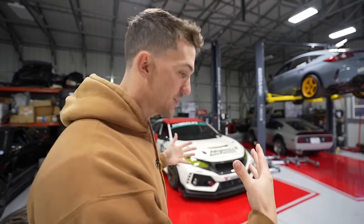Now, I'm sure all of you guys are wondering why we're actually giving away the Type R. And before we actually get into the build of the Type R that we're gonna do for you guys, let me touch on that just a little bit. So now that I have the F05, there's no reason for me to still keep the FK8, especially when we're gonna be racing the M2. So I thought there's no better way to do this than to give it to one of you guys.